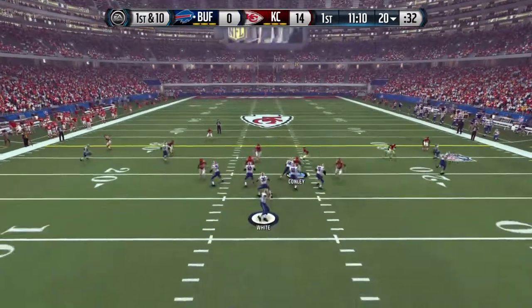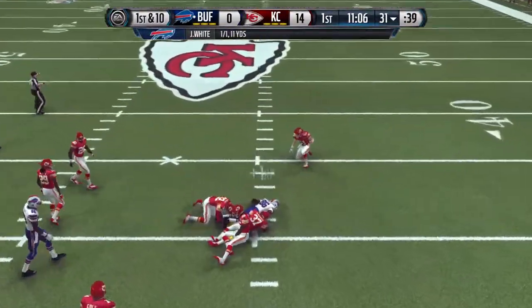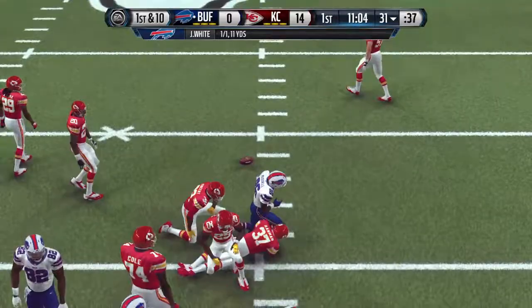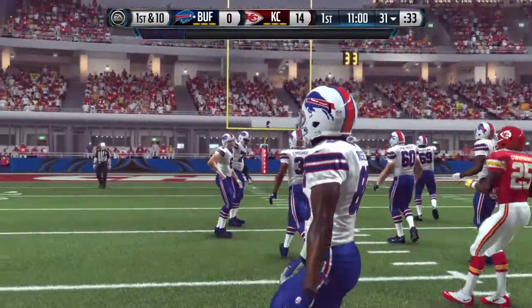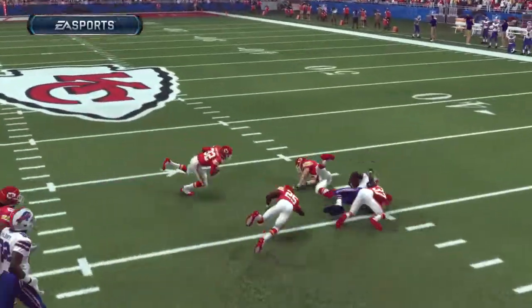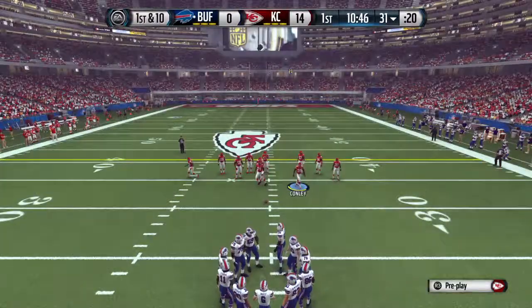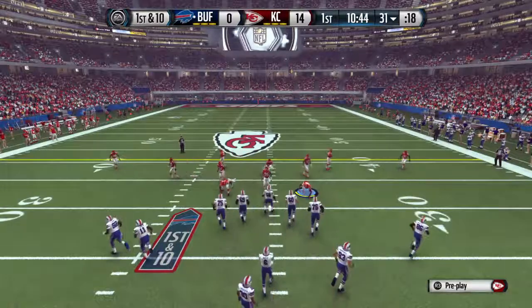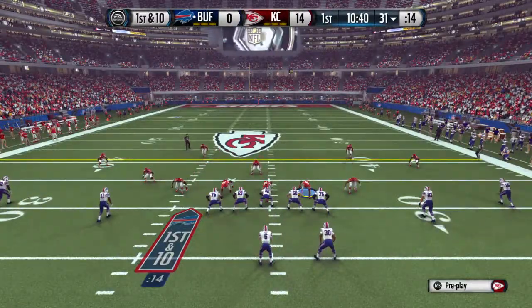They'll hike it to him out of the shotgun. Got the completion. Gains 11. Nice catch that time by the receiver on the slant route. Quarterback puts it right on target. They're back at the line after that catch for a first down.